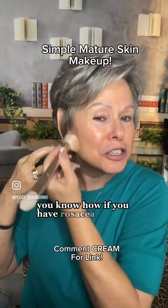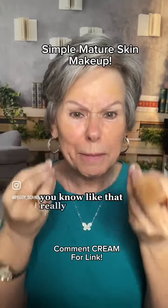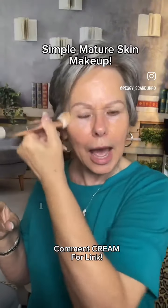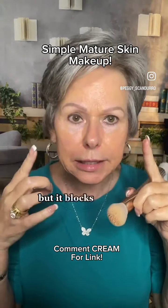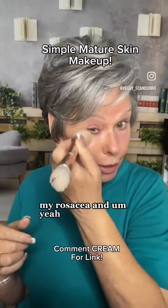You know how, if you have rosacea, you know how aggravating it can be. One day you look great, and the next day, it's all red and stingy. That's another thing. If you get the stinging, like that really bad sunburn stinging from your rosacea, get an SPF. Any will do, but put some sunscreen on it. I don't know what's in sunscreen, but it somehow counteracts the sting. You'll still be red, but the stinging will be totally gone. That's a big plus for me when my rosacea is really active. And yeah, that stings like nobody's business sometimes when it's really, really red.